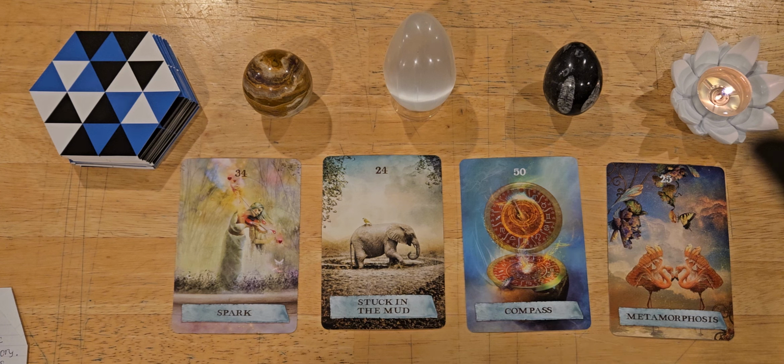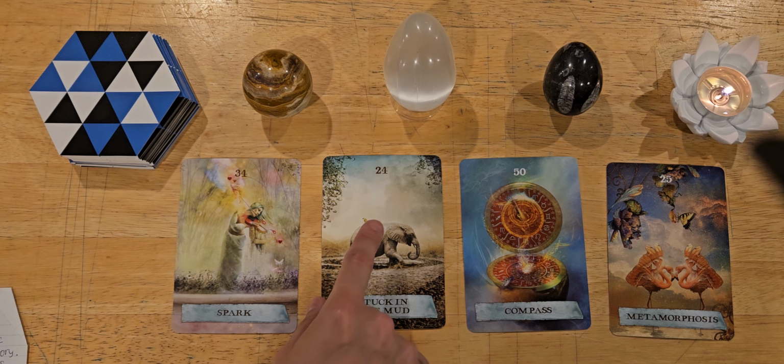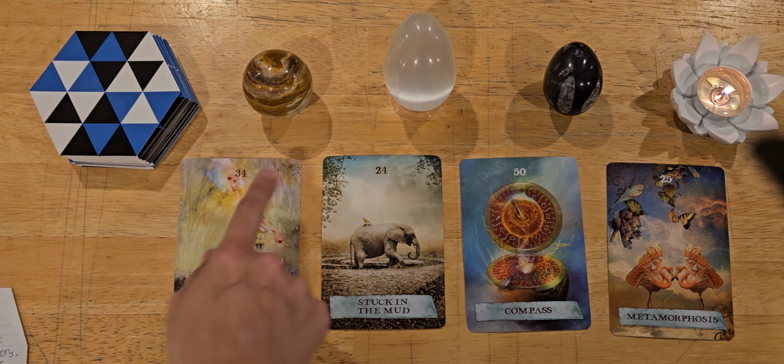Let's go ahead and look at card 2. This is an archetypal setting for the journey you're on. This is the energy that surrounds the situation, the stage or backdrop that influences the story. So, you might be getting messages that help you move forward out of being stuck in the mud. Whenever I see elephants, it's always ancestors for me. An elephant never forgets. Your ancestors never forget. They will never leave you. They will always be by your side to help you build up that foundation. See those repeating fours? That four, that four.